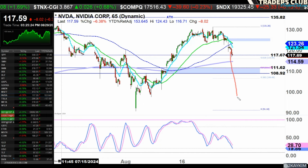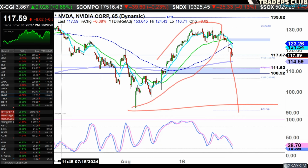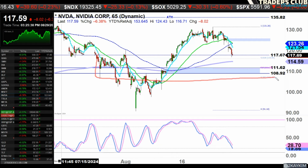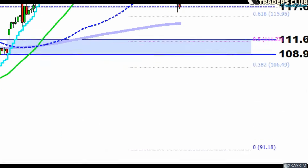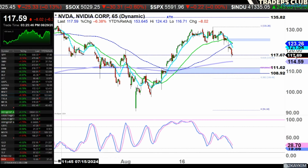Let's say this thing comes all the way back down to the low, we sort of have to scratch everything because it lost all of that momentum. That's what Fibonacci retracement helps us to gauge. So if I draw a little box here, it comes about somewhere right here. But what I really like about the 50% retracement zone is you can see 111. That's a level coinciding with the up gap area.